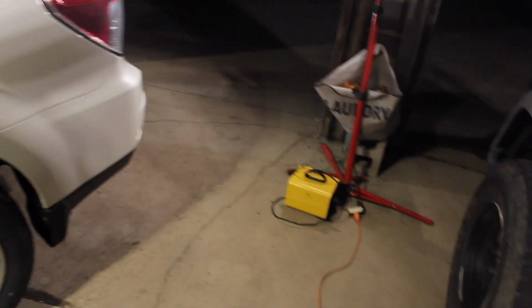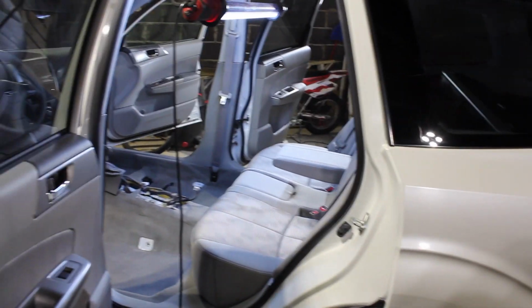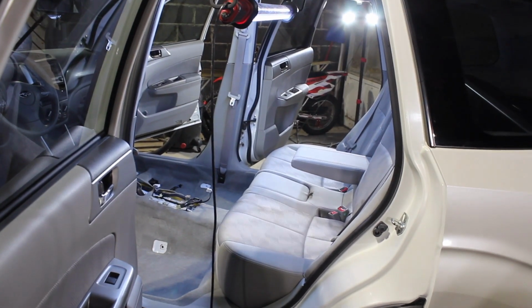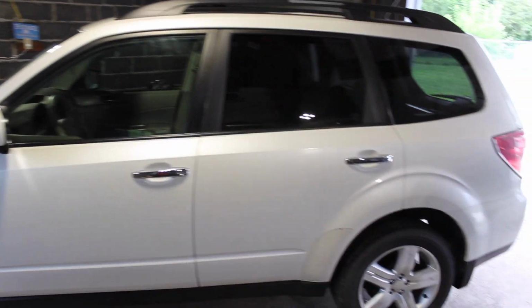I'm going to set the ozone machine up now for an hour, and then I'll come back out here and just open everything up for the rest of the night so we can air this thing out. It's got kind of a funky smell, so I want to get it aired out, and then tomorrow we can get it smelling good. Alright, it's day 2 here.